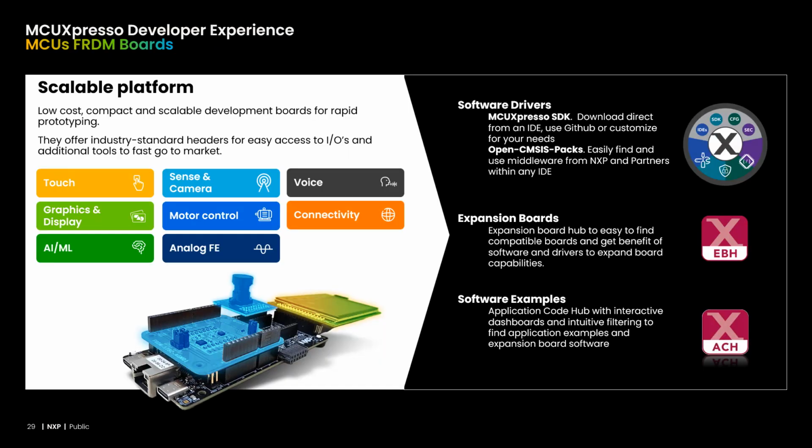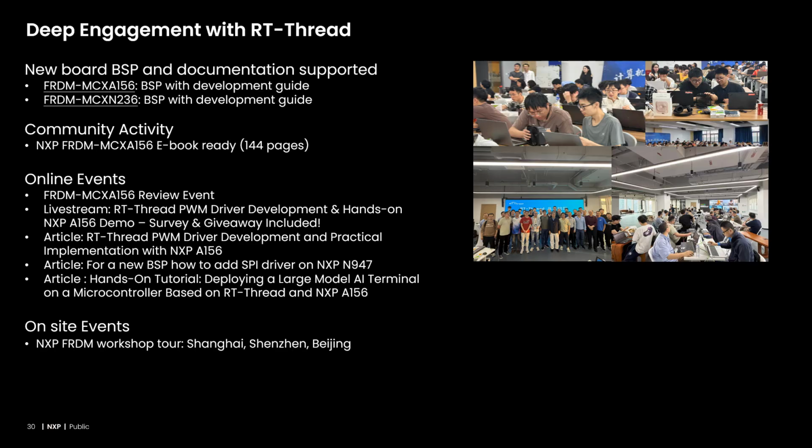Then from the hardware development perspective, NXP has introduced the Freedom development platform, which is a highly scalable, expandable system with ready-to-use software examples and also hardware expansion module options. So, as an extension of NXP's long-term partnership with RT-Thread, based on the MCX MCU and the Freedom development board, this year we have accomplished multiple BSP support on our new products, including ready-to-use development guides and ebooks. We also host on-site webinars and live streaming, and technical white papers are issued.